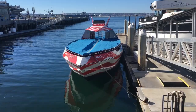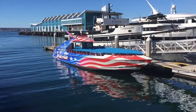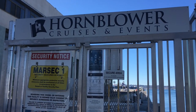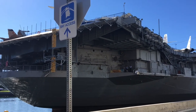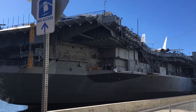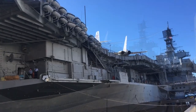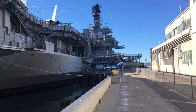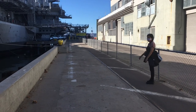Speedy boat, or flagship. Patriot. At the gate, go to your Hornblower cruise. Alright, Midway. In Port of San Diego, guys, check it out. A little closer. Okay, little tourist right there walking.